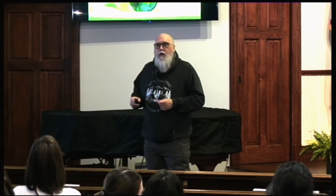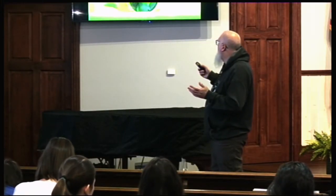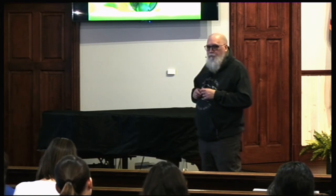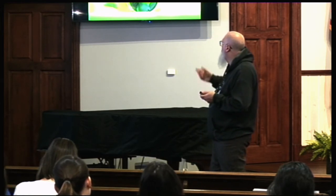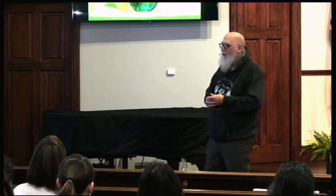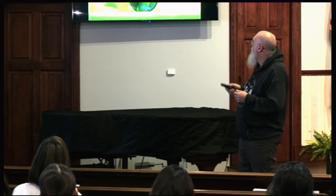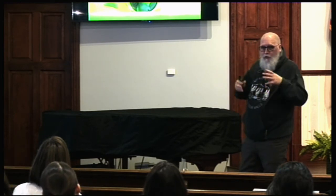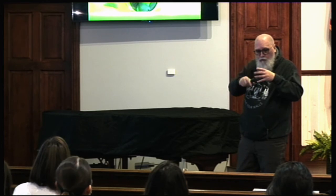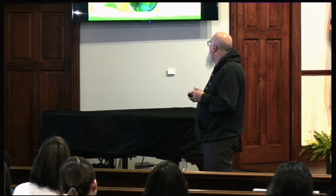All right, now this is probably one of the most talked about cook sets on YouTube, the Stanley Adventure Cook Set, okay? And it's 14 or 15 bucks at Walmart. It's awesome. It comes with 2 little cups. Most people take those cups and toss them, put other stuff in there, because that fuel canister will fit right down inside of that, and the stove will fit in on top of that. And you pop your top on, and you got a nice compact little kit, stove, fuel, and container to cook in. So those are pretty handy. I got one of those.